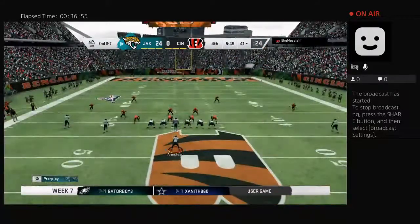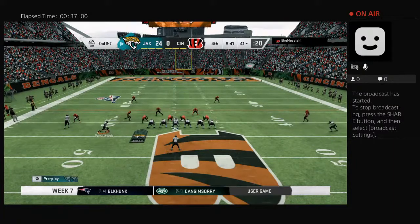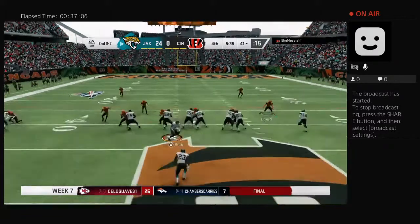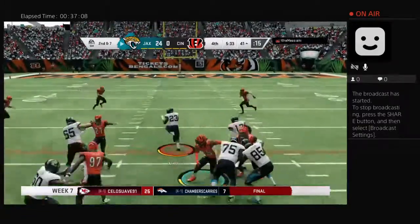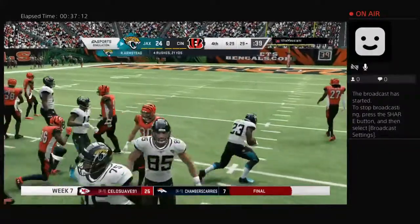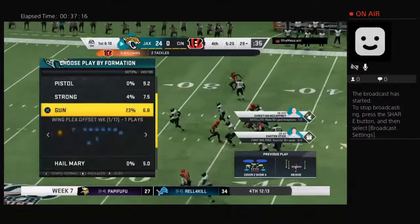The last run got 3. Now here's 2nd and 7. On 2nd down, Armstead. He's got the 1st down here inside the 30, down to the 29-yard line. The Jags picking up the 1st down there, a gain of 12.